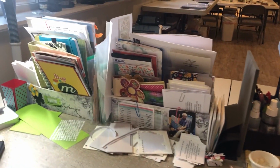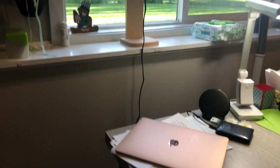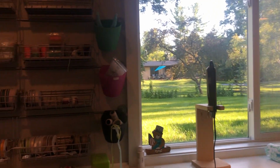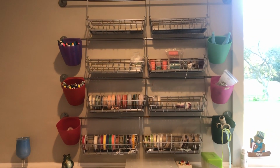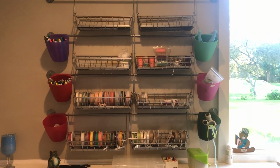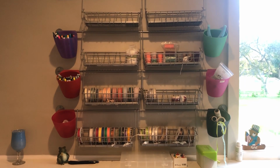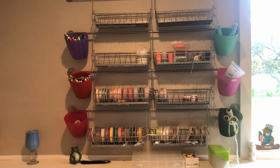All right, so that's just how I store my papers, my computer. Okay, here we go. Look at that, there's my backyard. Isn't it gorgeous? Those are raspberry bushes out there. Yummy. Okay, so here is how I store my ribbon. I got those from IKEA as well. The baskets hold, well, you can see my crocodile in there, some markers and pens, and by the end of the next Occasions catalog, this thing will be chock full with current ribbons.